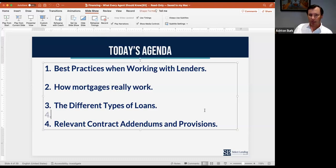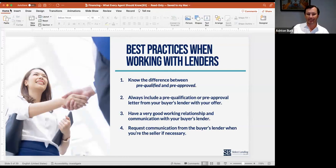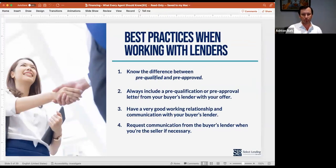It's best practices when working with lenders. What we're really looking for here is the difference between pre-qualified and pre-approved. Technically, there is a big difference in Texas. In most other states, there's really not much of a difference. But in Texas, you technically may not use the word approved unless an underwriter has reviewed the file and issued a conditional approval. So if you're representing a seller and somebody gives you a pre-qualification letter, just know that it doesn't have the same level of gravity as a pre-approval.